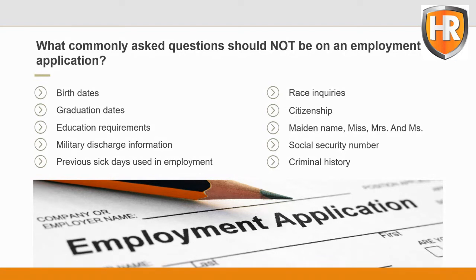Salary history. Some states prohibit an employer from requesting salary history information from candidates. These laws are designed to promote greater pay equality by forcing employers to develop salary offers based on job requirements and pay on market pay levels.